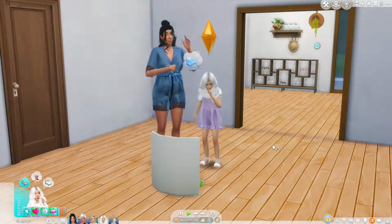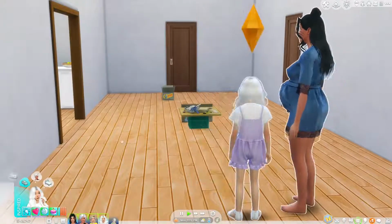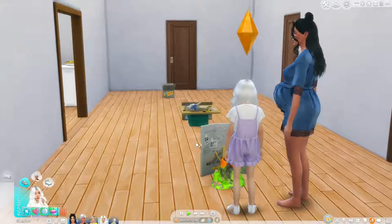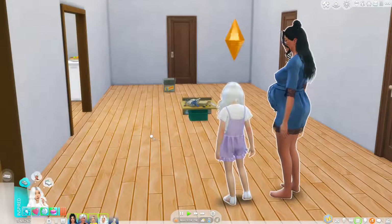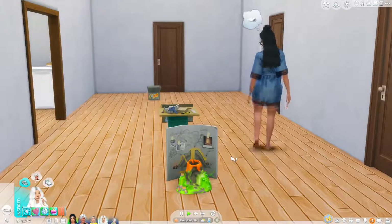Yay. Oh my god, they're doing the same pose. That's so freaking cute. Let's see how the project looks. I can't really see it. What? I was like, what did I do with it? Wait. Can I not move it? Okay, fine. That's fine. Okay, so this is how our school project looks for Peony.